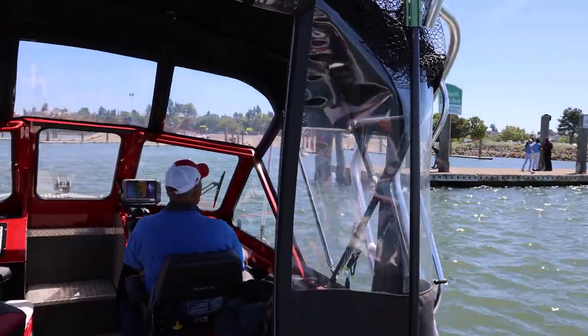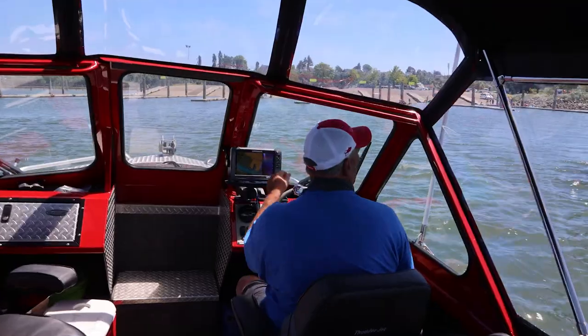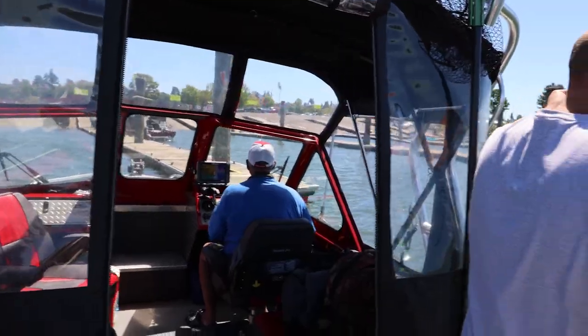When you come into here, you have to plan your entry because if the water's running hard, it'll wash you right into that pier.